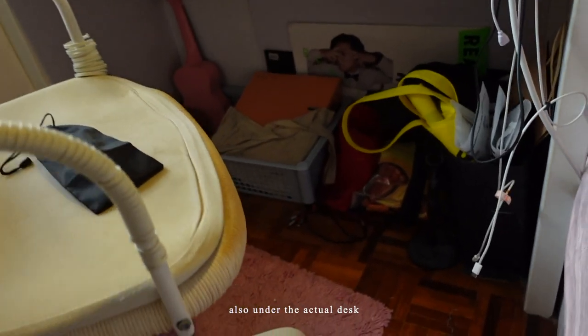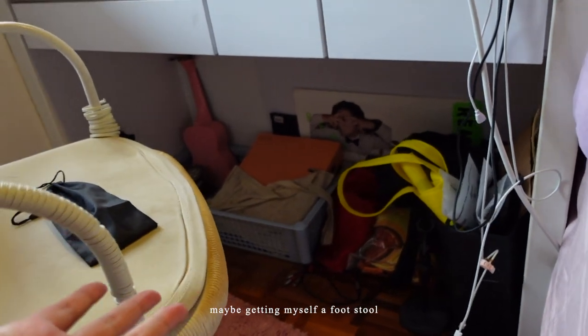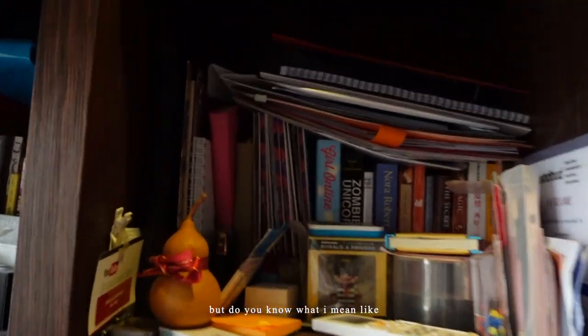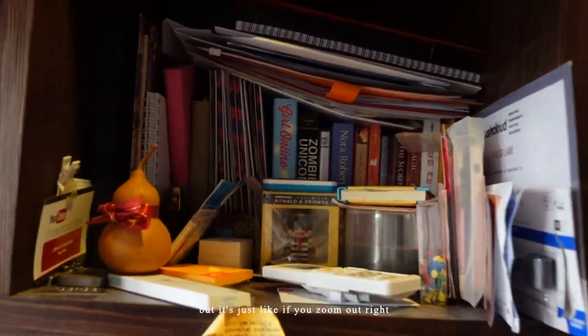Also under the actual desk, I'm thinking of clearing everything out, maybe getting myself a footstool. I'm also thinking of getting some containers for these two shelves. So at least they look neat, neater. But do you know what I mean? Like, they're not messy, like everything is stacked nicely. But it's just like if you zoom out, right?